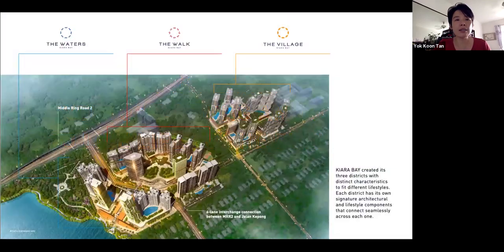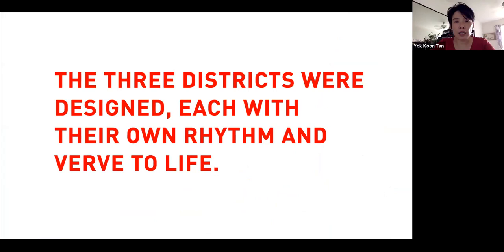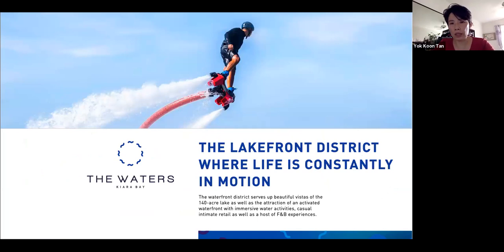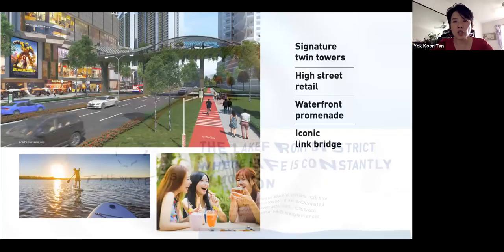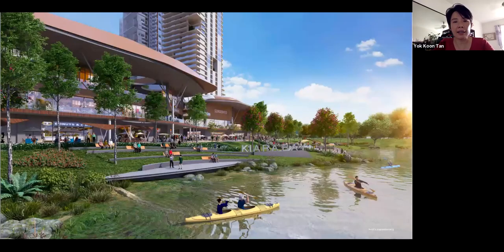Now you can see that there are three elements in there: the waters, the village, and also the walk. The three districts all cater for different experiences. Okay, now we talk about the waters. This will be the last phase of Kiara Bay, maybe 10 or 15 years later, depending on how fast the sales are. So the lakefront will have a lot of water sports, and even within the development itself you'll see some water features. This is where you see kayaking.